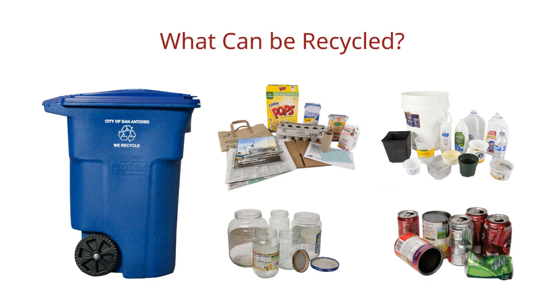So, what can be recycled? These are the core four items that belong in your blue recycle cart. The first one is paper in the top left. Paper includes things like magazines, newspaper, coloring paper, milk cartons, egg cartons, and cardboard boxes. The next one's plastic on the top right. So plastic's pretty easy. That's stuff from your kitchen and your bathroom. So like water bottles, juice bottles, shampoo and lotion bottles, even things like butter and yogurt containers.